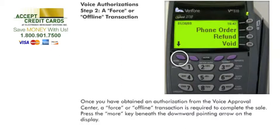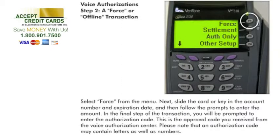Next, slide the card or key in the account number and expiration date, and then follow the prompts to enter the amount. In the final step of the transaction, you will be prompted to enter the authorization code. This is the approval code you received from the Voice Authorization Center. Please note that an authorization code may contain letters as well as numbers.